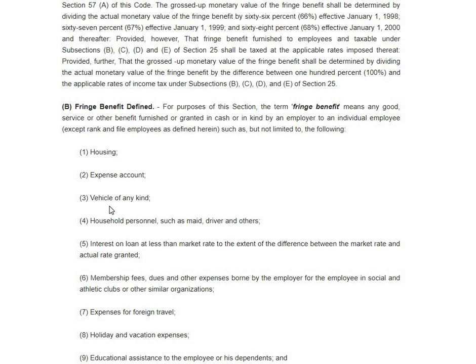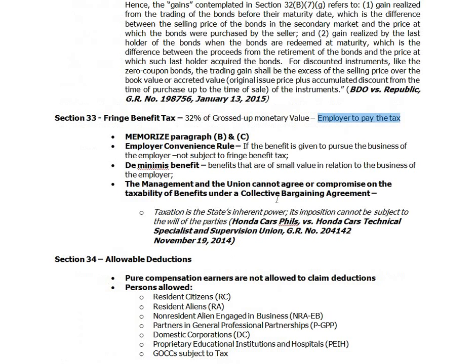So you have to have your own vehicle. You must look presentable, and you must smell presentable. So this is for the convenience of the employer. You remember, it's not really for your convenience, but for the convenience of the employer. Take housing: if you live in Koronadal or somewhere 100 kilometers away, and your job is in Bensons, and the company says we will provide you a housing allowance because it would be convenient for us, so you won't get late every now and then. So that's the idea of the employer convenience rule.